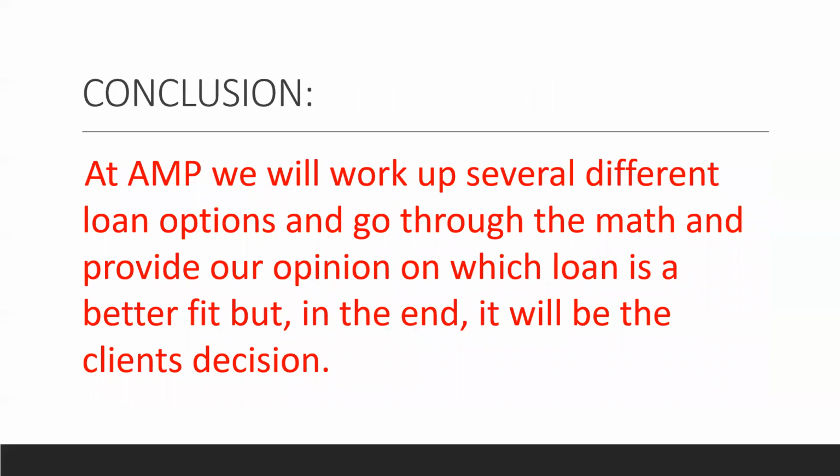At AMP, we will work up several different loan options and go through the math and provide our opinion on which loan is a better fit. But in the end, it'll be left up to the client's decision. Some people, even though we tell them that, in our opinion, the FHA product is a better deal, they just can't get their head around the fact that it's going to have mortgage insurance on there. And they'll say, what if I stayed in the house for 30 years? I'm going to pay out more money. So we give them the options, but ultimately it's up to them what they want to do.